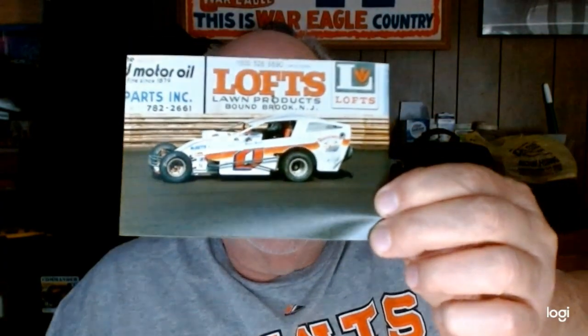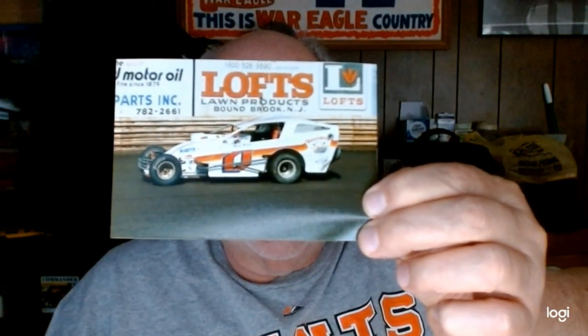In the overhead door 0, New Jersey driver Wayne Weaver. Again, heading between turns 3 and 4 at the Square, Flemington Fair Speedway. Wayne's still continuing his career in racing, running a spec sportsman class race in New Jersey. That's Wayne Weaver in the overhead door 0.